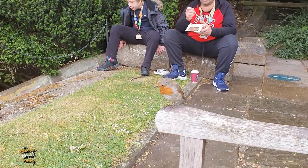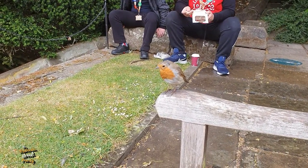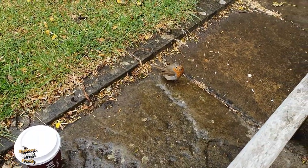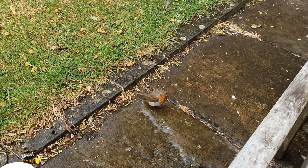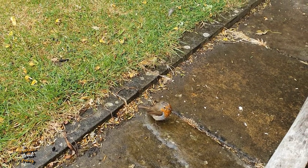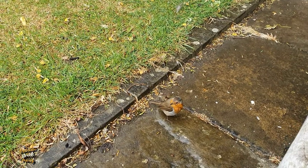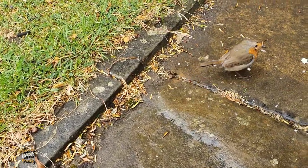Anyway, look who's just come to say hello. Look how close this little robin is. Hello, you're tame, aren't you? I can't believe how close he actually is. Normally they can be quite scared. I'm not going to touch him, just in case there's a young one and he's thrown out of the nest. Apparently if you touch them, the mother won't touch him, so I'll just leave him alone. Hello, where are you going?